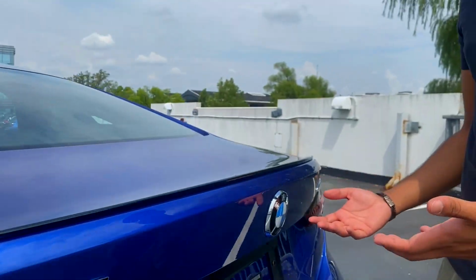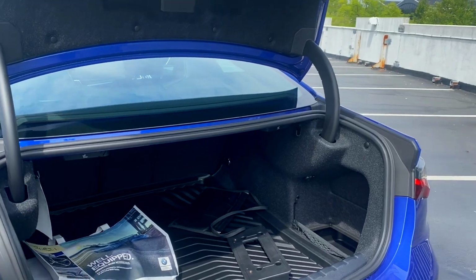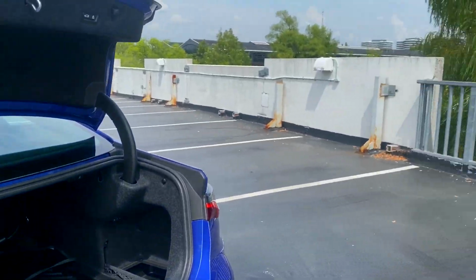And now looking at the trunk, for a coupe, you can't really expect a lot of space, but nonetheless, it's definitely very deep. It's good for your regular grocery haul. A couple of bags will definitely go in there. In terms of suitcases and going to the airport, I don't think this is the car for it, but you know what? That's what you get with a coupe.